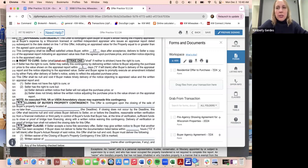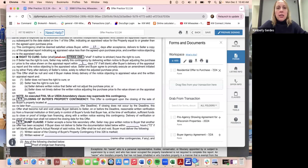Now, what happens if the appraised value comes in lower than what we're offering? This is where there's more specificity around what can happen. The contingency shall be deemed satisfied unless the buyer within blank days after acceptance, I'll get to this number in a second, delivers to a seller a copy of the appraisal report indicating an appraised value less than the agreed upon purchase price, and a written notice objecting to the appraised value. So if the appraised value comes in at $390,000, we are going to be giving a copy of that appraisal report to the listing agent so they have verification that it in fact came in less than what we were offering.